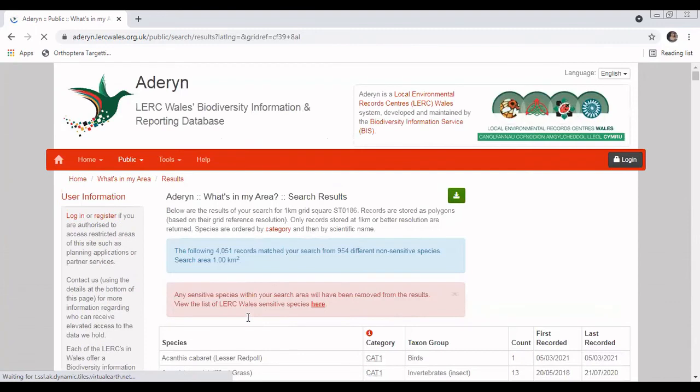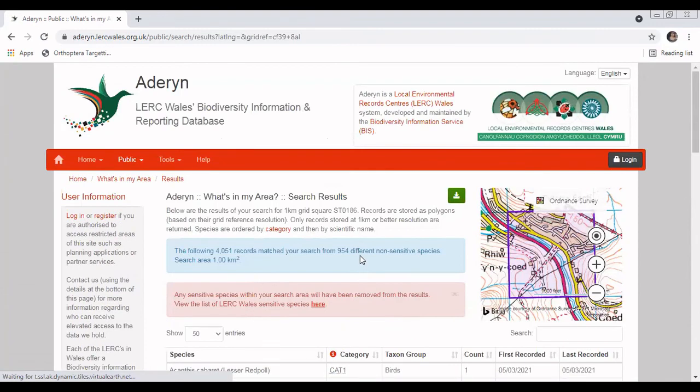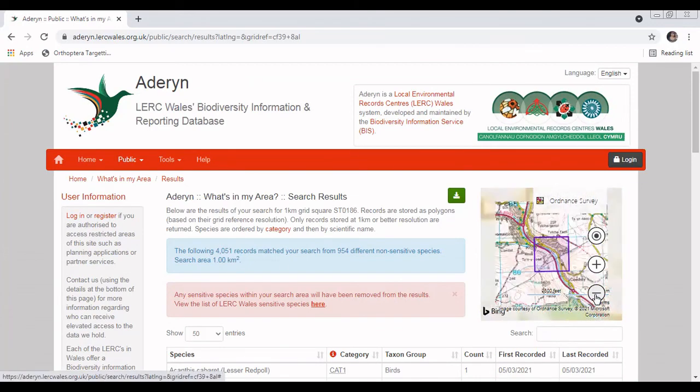And hopefully this will work. Here we go. So this has pulled out a species list from the database. It says the following 4,051 records matched your search from 954 different non-sensitive species in the search area of 1 kilometre squared. And we can see here on the right in the little map the area that's included.